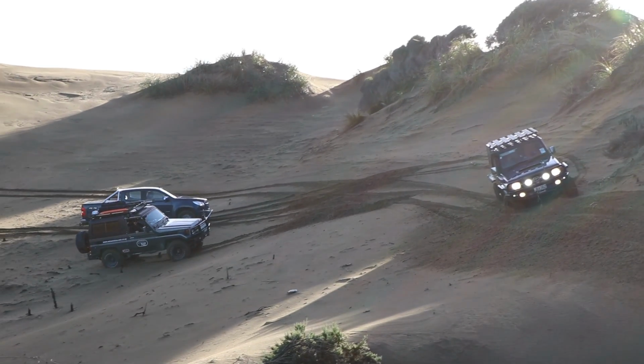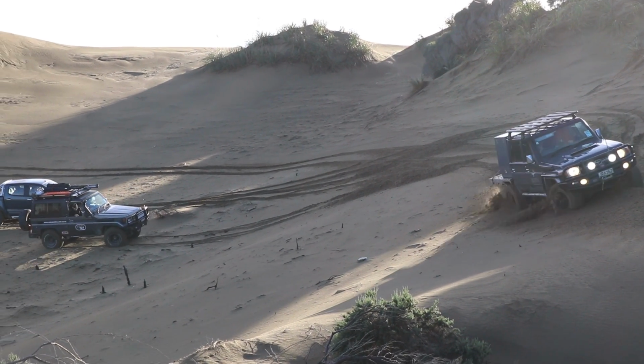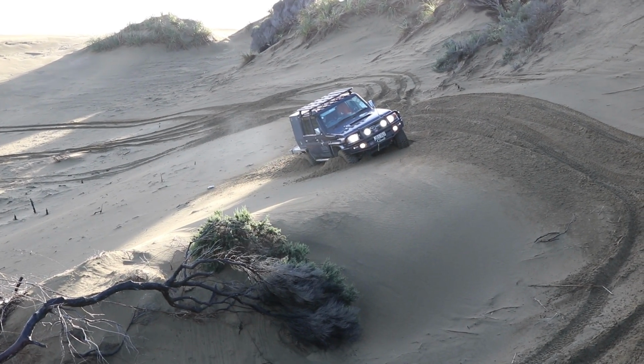Just straighten them up a bit, that way it may just crawl. If you're too slow, you may crawl out of it. No, not quite. I think someone needs the Max Tracks. Get the Max Tracks under that thing and get them out.